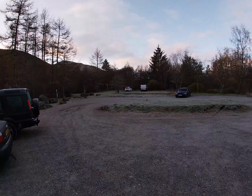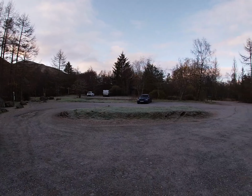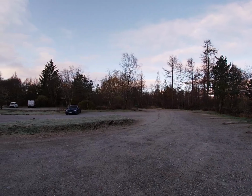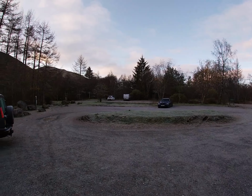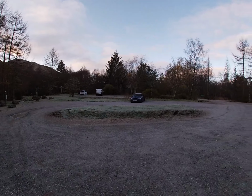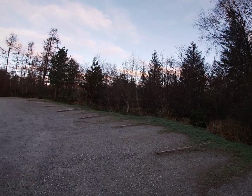Okay, so here we are, just before 9 AM in the morning. Dawn is breaking. Early start, left Cooper just before 6. 2.5 hour drive over to Fort William. But it's going to be worth it because today is going to be a stunning day. You can see the frost on the ground. Temperatures here on the car around about -2.